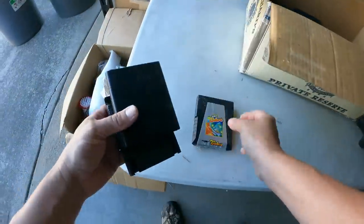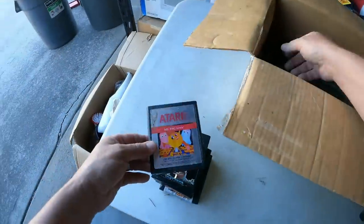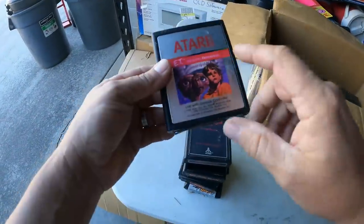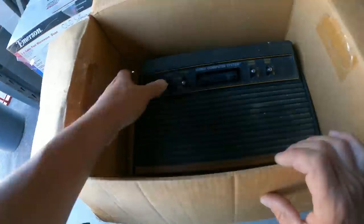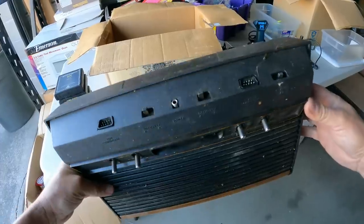Super Cobra. Combat. Fast Food. Miss Pac-Man. That's Gianna's favorite right there. Trick Shot. Miniature Golf. E.T. That's funny, right? That's, I think, one of the worst games ever. Pac-Man and golf. All right, I don't think any of those are too valuable. And then, of course, we've got the 2600 right here. Very dirty. Kind of gross, actually.